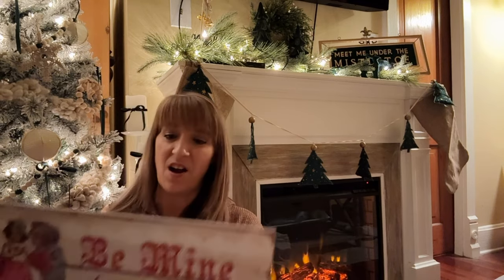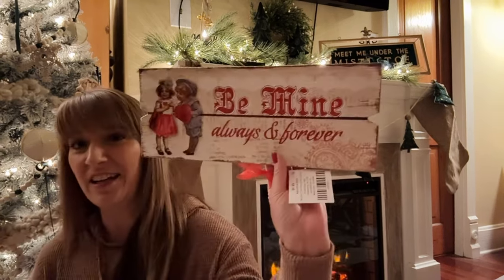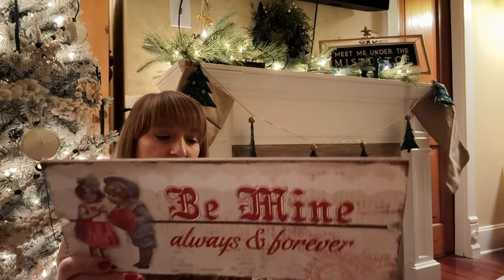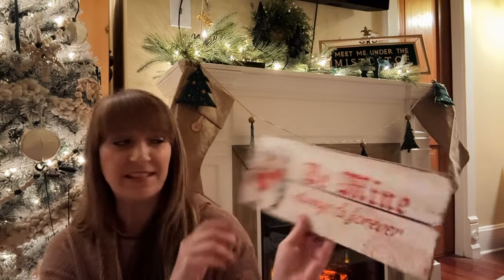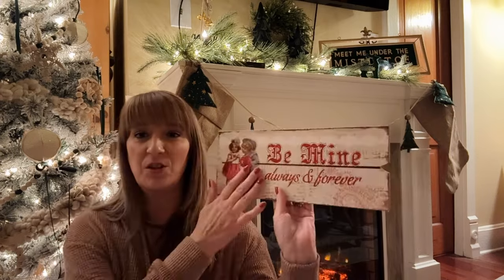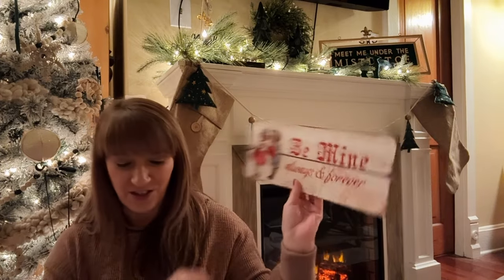So the next thing I got was another little adorable sign. I got one last year, and these were $6.49, but I wanted to get another one to add to the room because I just thought these were so sweet. This would be really cute to add to the room.